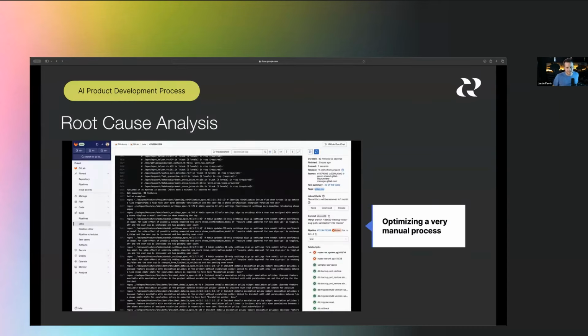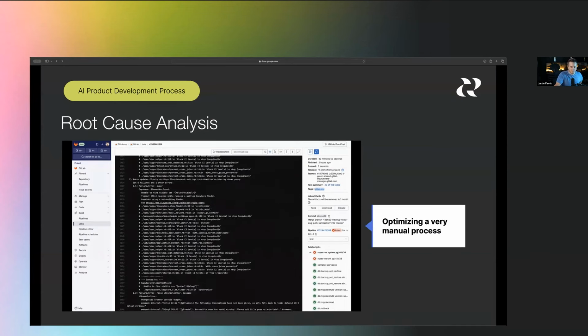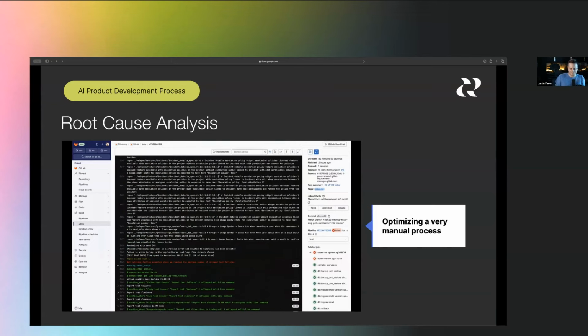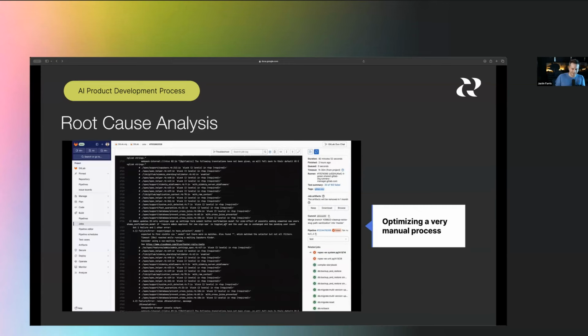Root cause analysis is a feature inside of GitLab. For those of you unfamiliar, when you have a CI pipeline, so you've written a bunch of code, you've pushed that code and you want to build it, you're going to have a bunch of tests and validation that run against that code. And when something fails, and you can see this in the scroll here, there are dozens, sometimes hundreds of jobs that run. And when one fails, figuring out what's wrong is incredibly painful.